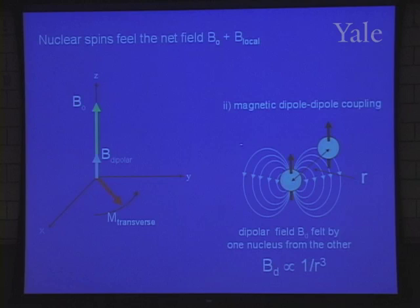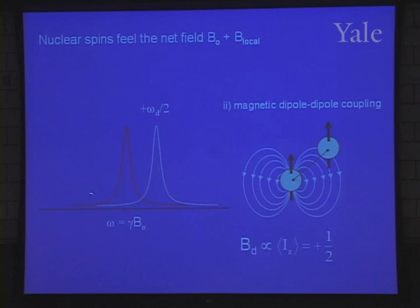There's other protons nearby, and they're little magnets. And those little magnets see each other's fields. So I see a field from one magnet due to the other. So it sees a shift because of that little dipolar field.